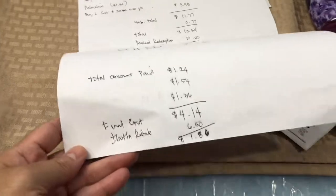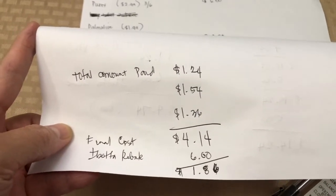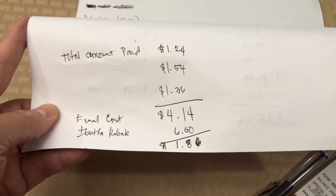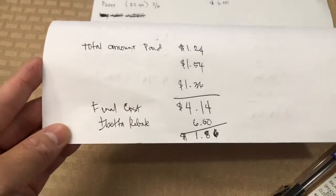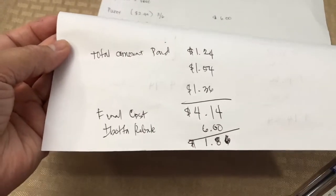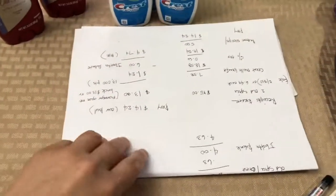I like making some notes. So after those errors, in the first, my out of pocket is $1.24. After deducting the 13,000 points or $13, the second is $1.54, and the third is $1.36. Final cost is $4.14. Submit to Ibotta the receipt of the Allspice, and I got $6. And the overall money maker is $1.86.